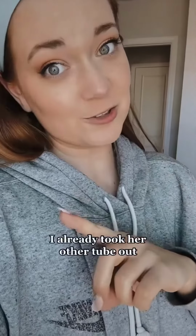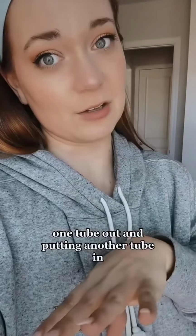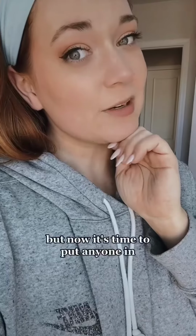I already took her other tube out. I like to give her a little bit of a break in between taking one tube out and putting another tube in. But now it's time to put a new one in, so here we go.